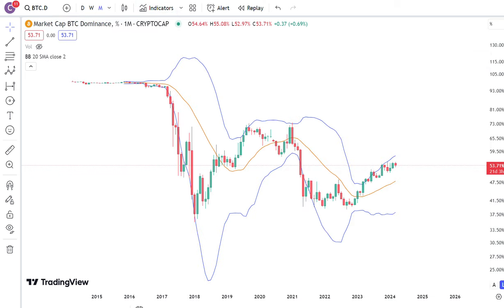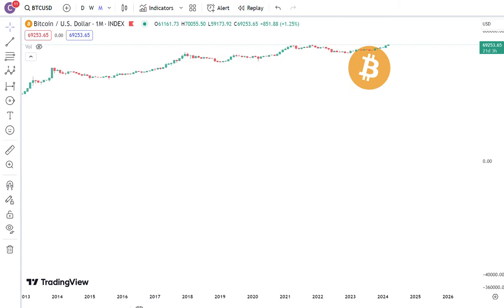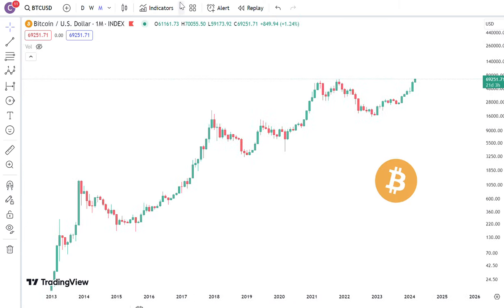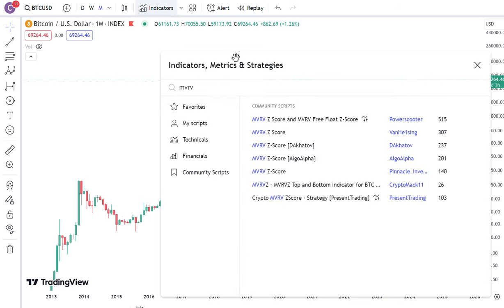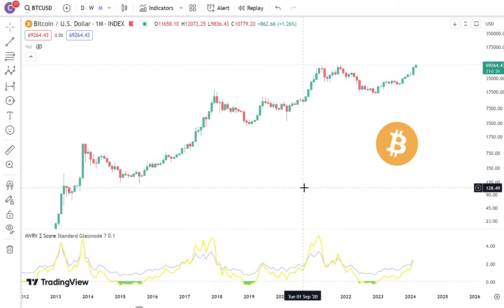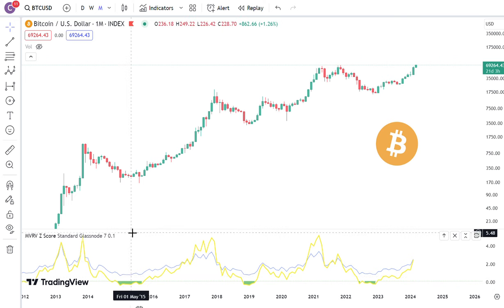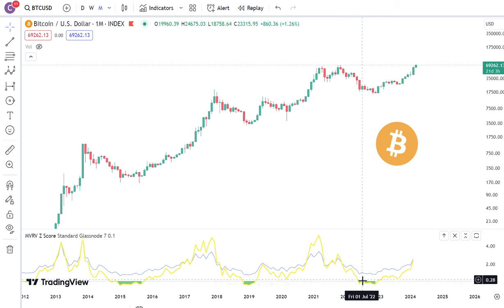Another thing to look at, I'm just going to go back to the Bitcoin chart over here. I'm going to take out the Bollinger Band. Another thing to really look at when it comes to Bitcoin is there are these special indicators that are available. There's this MVRV Z-score that has been created, and that actually has been quite accurate. When the MVRV Z-score is below 0, generally it tells you that Bitcoin has bottomed. That has proven to be correct here at this cycle, here at this cycle, and also around here in this cycle.